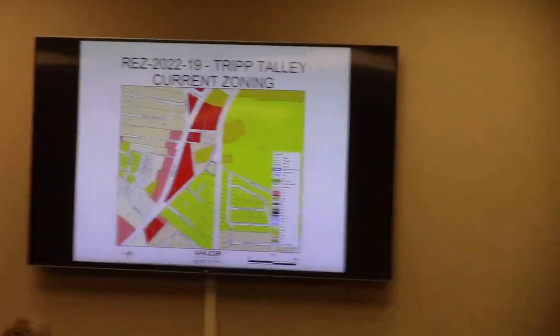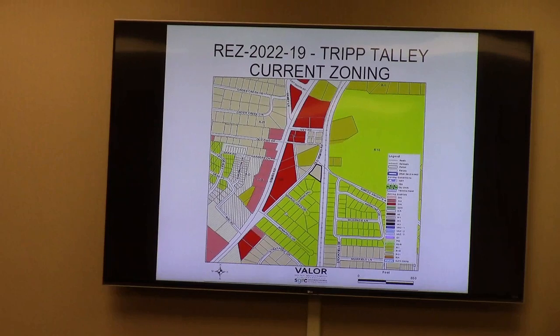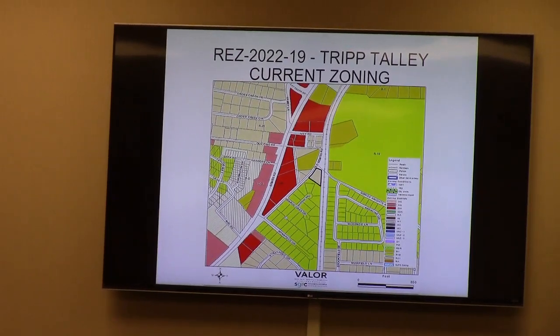Thank you, Madam Chair. Again, this is REZ-2022-19, Mr. Tripp Talley, located at 4088 Old Bemiss Road. The property here is currently zoned R-21. It is approximately 0.8 acres, and the request is to rezone to R-10. Per the letter of intent, he hopes to subdivide the property into two ULDC conforming lots at an R-10 density of a minimum of 10,000 square feet in order to construct a duplex on each unit.